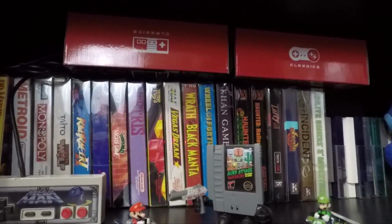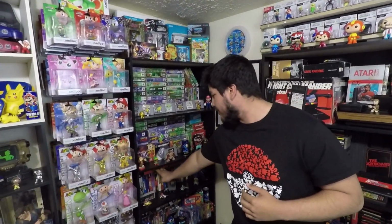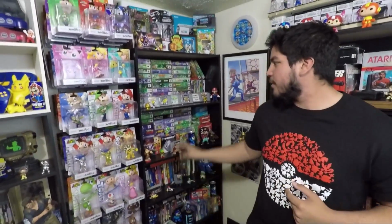And really a section of our collection that I really like. All of our homebrews and hacks and just different games that have been released recently for a system that's 20 years old. In the middle of the shelf right here, we actually have our NES and our SNES Classic. Right here, you can probably barely see them. Then up here on the top half of the shelf is actually where our pride and joy is.